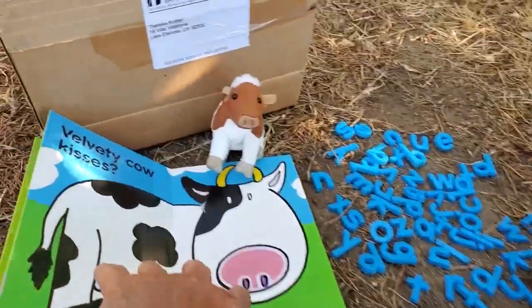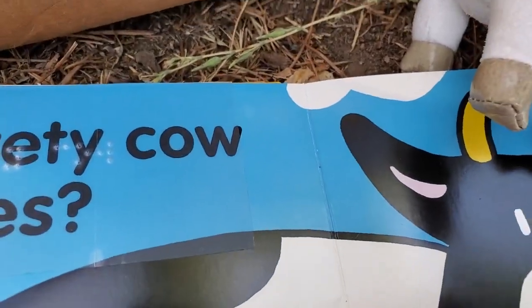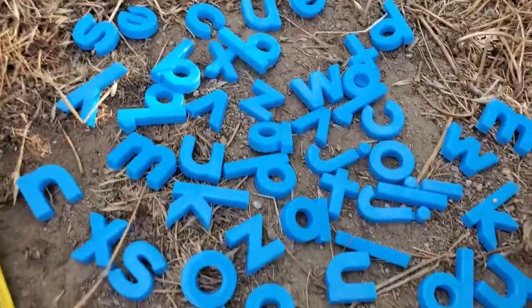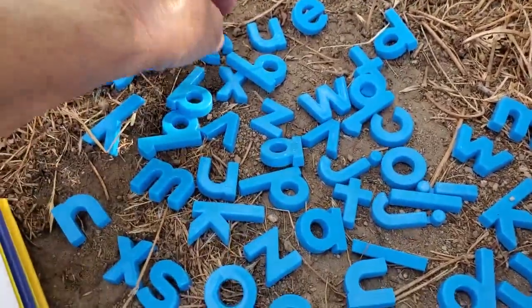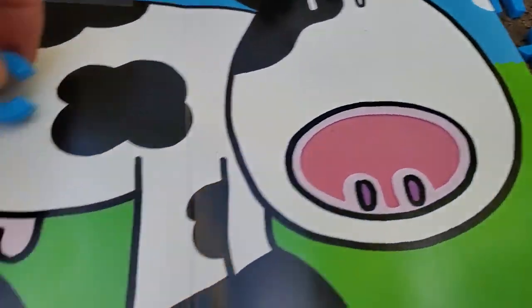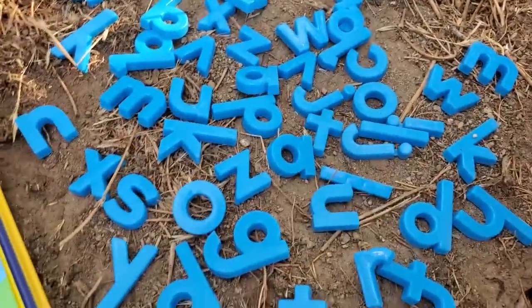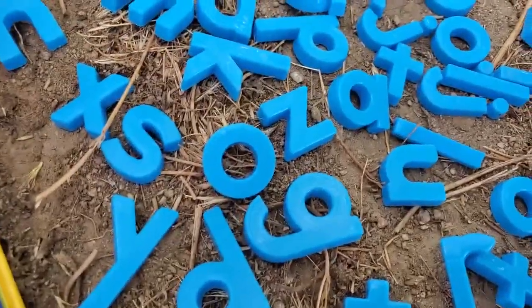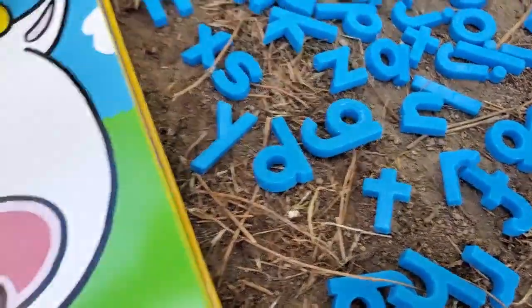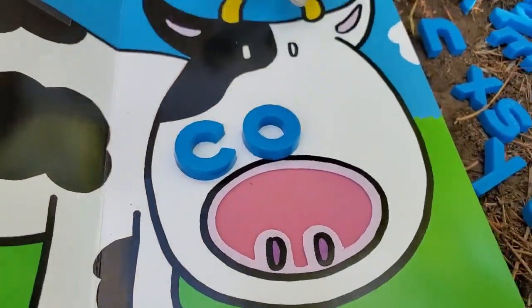He might have more than one cow. He might have a few cows. So let's make cow into cows. So we gotta find the C. Look for the C. I'm gonna go right up here where the word Q is. I'm gonna put C. See the word Oz? But we need that O. C. O. Cow.